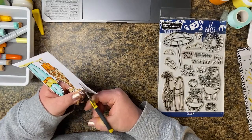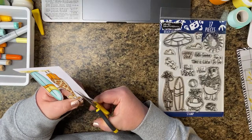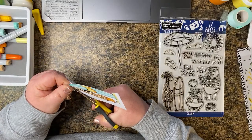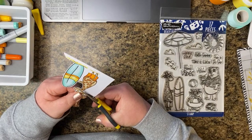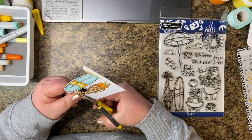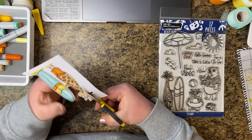Mostly watercolor pencils for stamped images. Awesome. I love watercolor pencils. I am an equal opportunity crafter. Love all the mediums. Nothing I don't like.